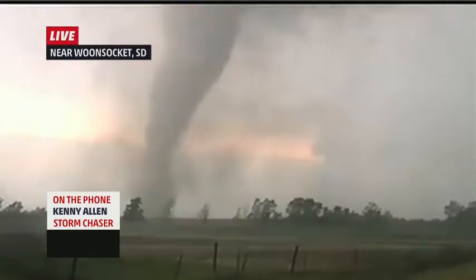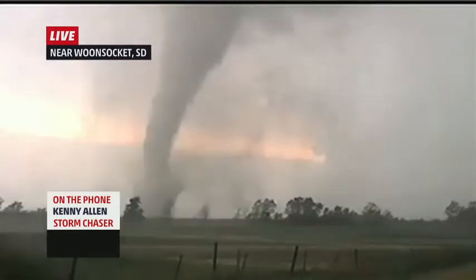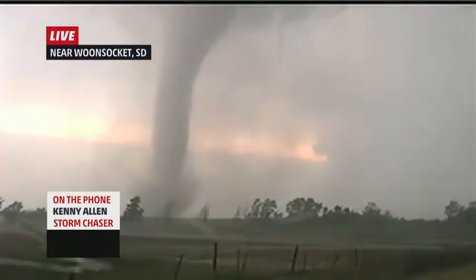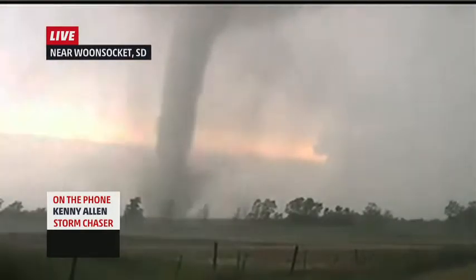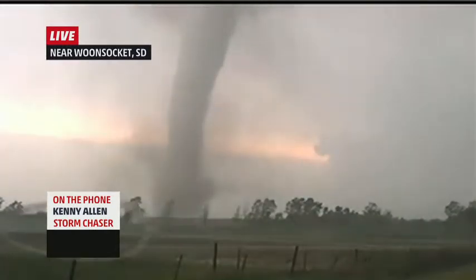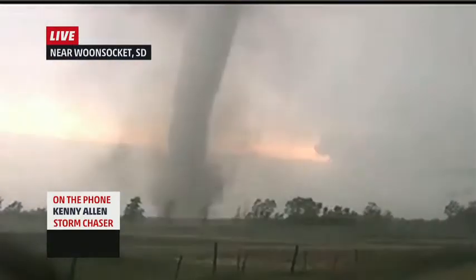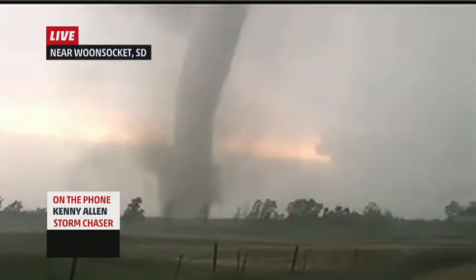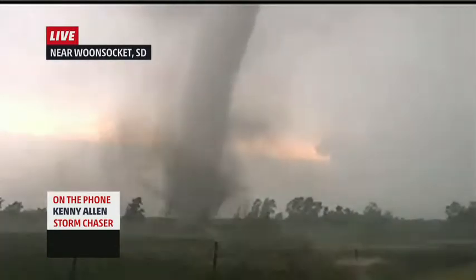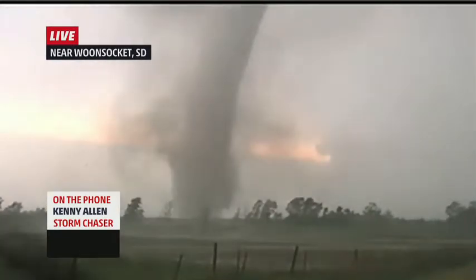So we're very concerned about this. Yeah, and we've been talking about that too, and the fact that it's kind of an odd signature on the radar. If you look at the base reflectivity, but rain-wrapped for sure is what we're seeing. And look at this. Wow, it's still doing damage out here tonight. And guys in the control room, what video is on right now? Doug Kiesling's live stream near Alpena. Okay, so we're also looking at Doug Kiesling's live stream near Alpena while we're talking to Kenny Allen.